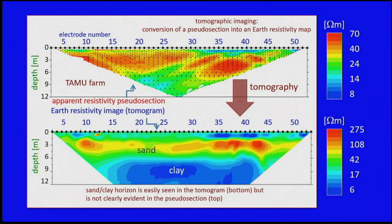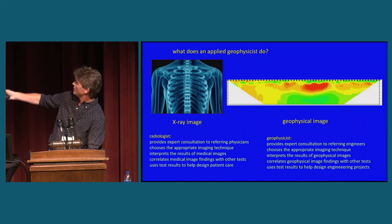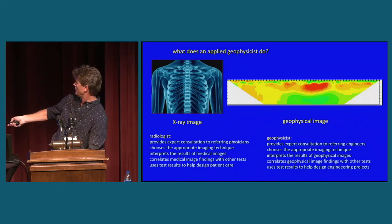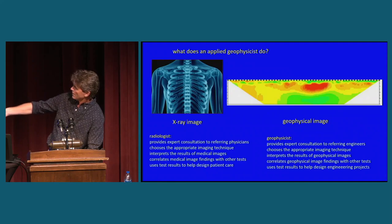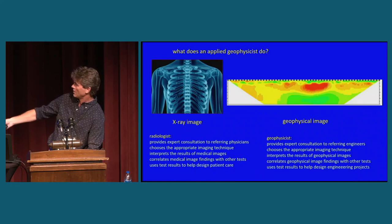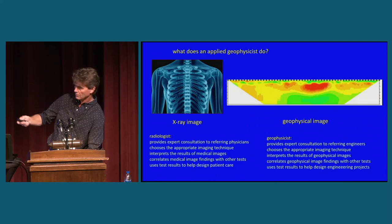properties to that level. Basically what an applied geophysicist does is very similar to a radiologist, in that we collect these images which require some kind of interpretation. We would work with engineers to interpret these results, correlate our image findings with other tests, and use the test results to help design engineering projects, much as a doctor would use a radiologist to conduct a series of tests, choose the appropriate imaging technique, and then provide information that would direct, in this case, patient care. So we perform an analogous role for the engineers that a radiologist would do for a doctor.